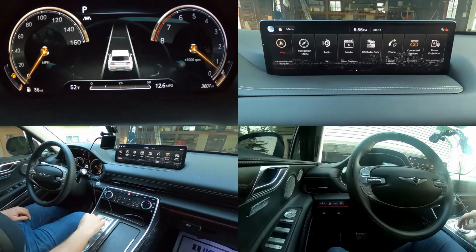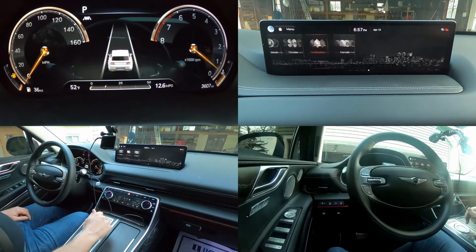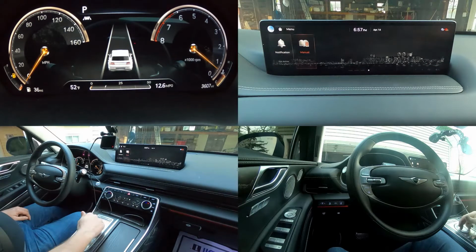And as soon as you go to the other one by scrolling, this is also sort of a home screen, but it just lays out different tiles that you have for map, navigation menu, radio functions, any media, HD radio data, phone, Genesis connected services, which are not active right now, phone projection, and there's multiple pages to scroll over. Voice memos, setup, sounds of nature, valet mode, seat, passenger talk, quiet mode, climate, and then another screen which has notifications and the owner's manual. So those are the main tiles.